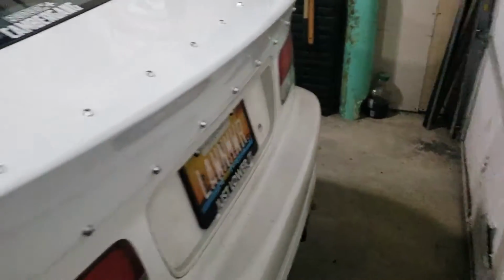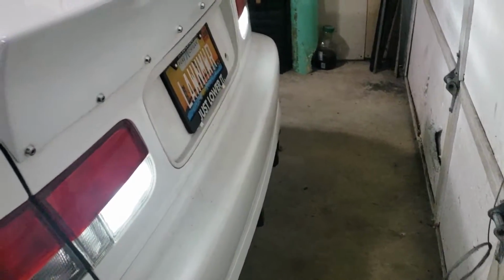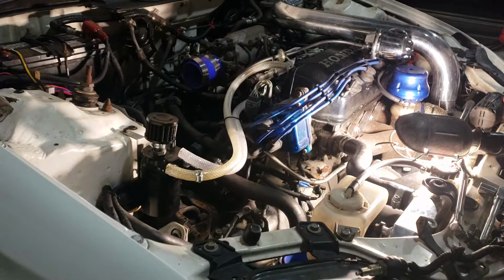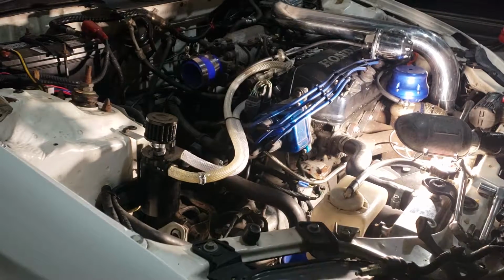All right, they're not on. Let's make sure they work in reverse. They work in reverse. We are good. Sweet. Alright, now we just gotta go ahead and throw everything back together. I'll do that as quickly as possible here.